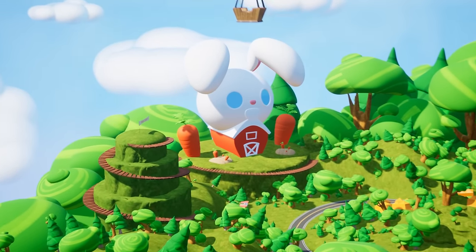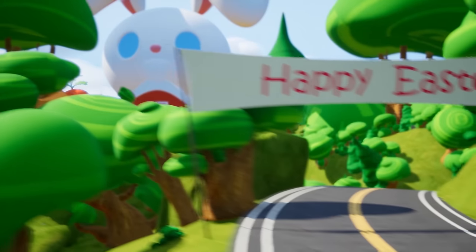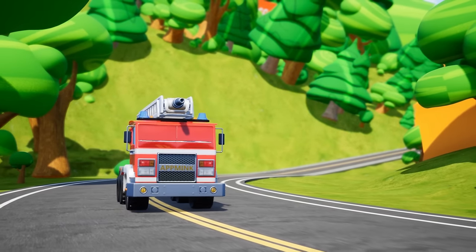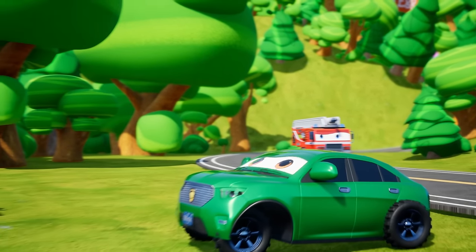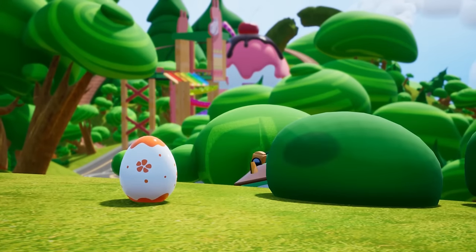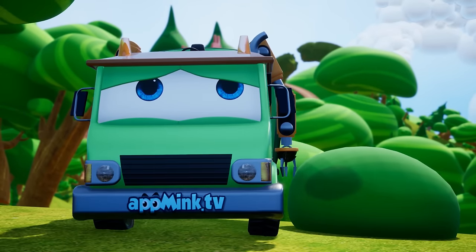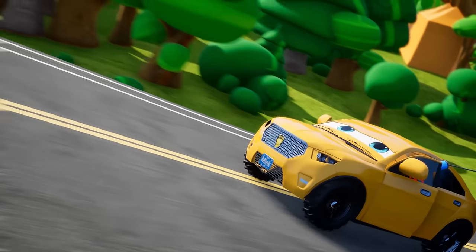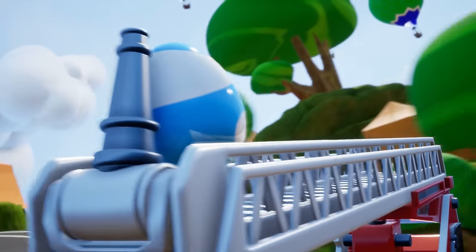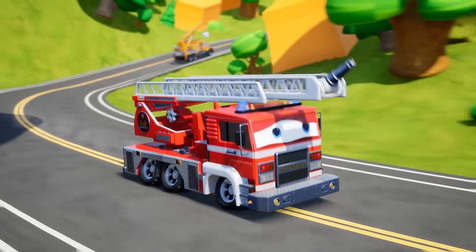Do you know what day it is today in appMink Town? That's right, it's Easter, and everyone's going on an Easter egg hunt. Who's going to find one first? Oh, look at that, garbage trucks found one. Oh no, he was too slow. Oh look, that yellow car's got it. Oh no, now it's Mr. Fire Truck. Everybody wants this Easter egg, and nobody's giving up.